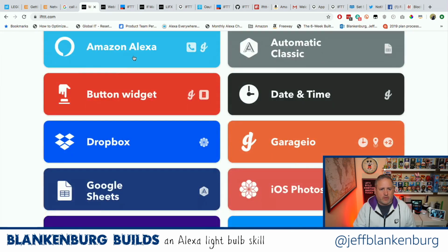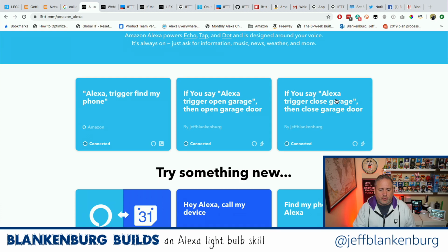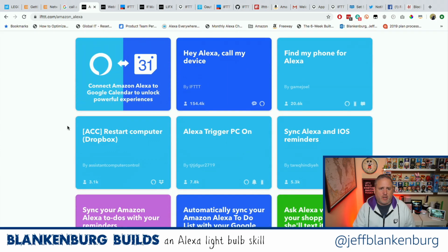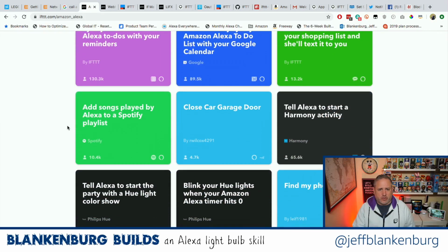And so you can see, for example, on Alexa, I have a few of them, but like I can say, open garage, close garage, Alexa, stop. You can also try to find your phone. You can hook things like that up. But I have all of these. These are all other recommendations for things you could try, right?